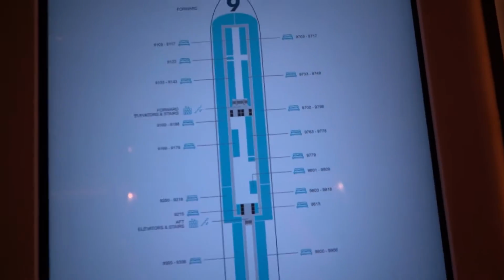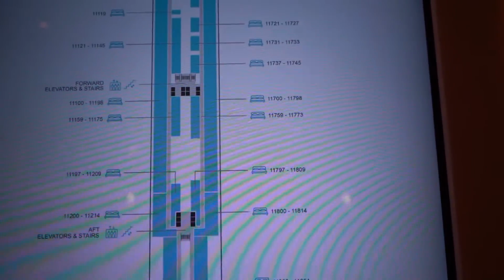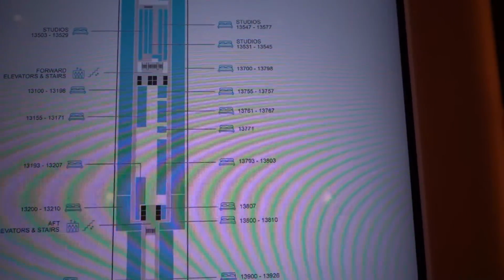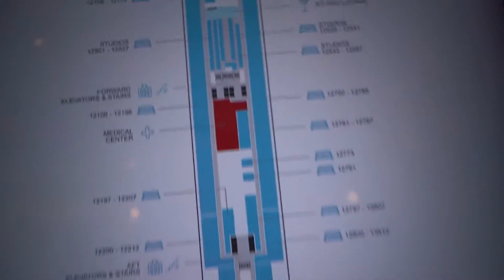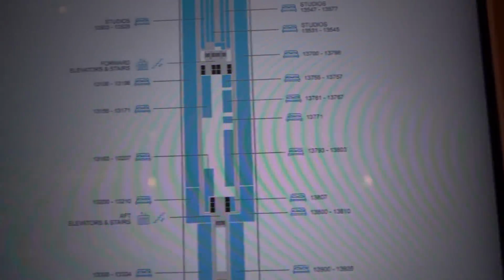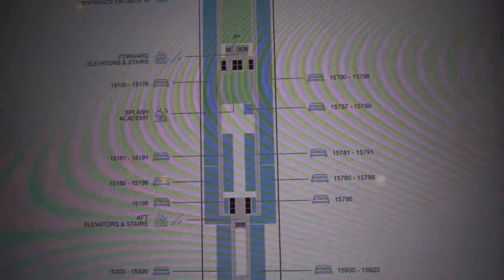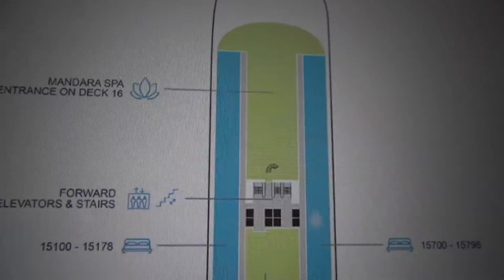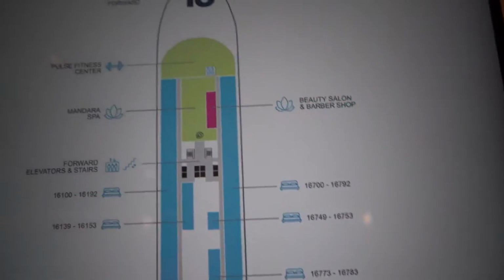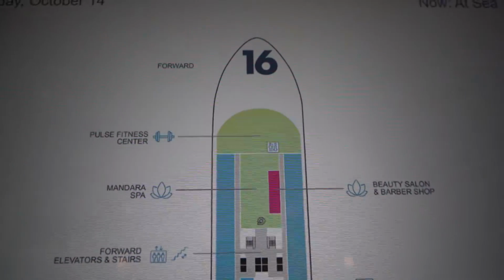Okay, so I do want to point out decks 9, 10, 11, 12, 13. Actually, let's go back to 12 real quick. If you happen to need the medical center, that is on deck 12, but I'm not gonna go show you that. 13, 14, 15. Okay, 15 has the Splash Academy and the spa, but the spa you're going to access on 16, so I am going to go show you the entrance to that, as well as decks 17 and 18. So basically 9 through 15 you just don't really need, unless you need that medical center. And then let's go check out the entrance to the spa, and then 17 and 18.